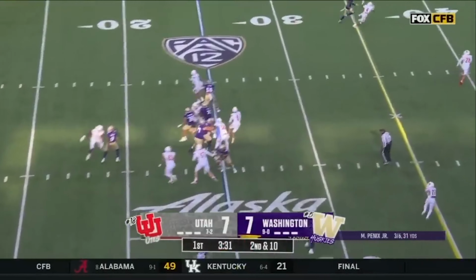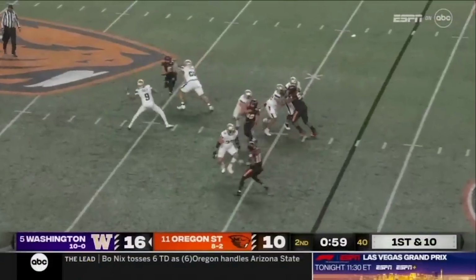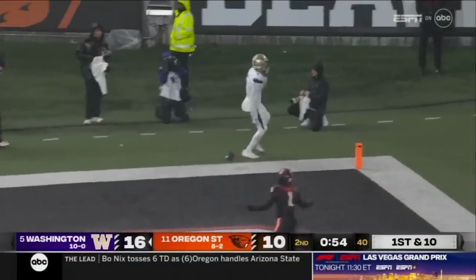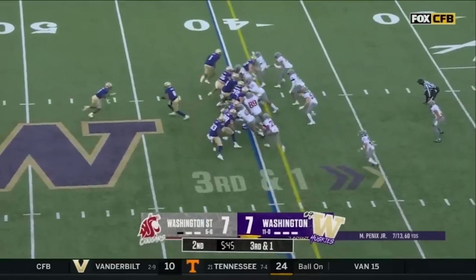Great at forcing third down and longs. Penix with a shot down the sideline, and what hands! Now of the first half as Penix heaves it down into the end zone. Caught! Touchdown! Odunze for the second time tonight. Playing to get to a bowl game. They want another game in their career here.